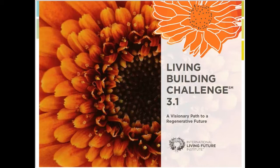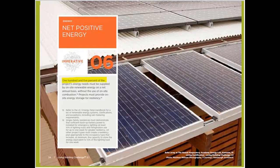And then the top tier program, the International Living Future Institute's Living Building Challenge. This program really requires net positive energy at the end of the day. 105% of the project's energy needs must be supplied by on-site renewable energy without the use of any on-site combustion. Not only that, but they require that buildings have some sort of backup system or are connected to a community backup system, so that when a grid failure occurs, the project can at least supply some of its emergency energy needs during a week-long time. So we're talking about going beyond energy efficiency to net positive energy to what we call resiliency, with the energy petal for the net positive or zero energy program through the Living Building Challenge.